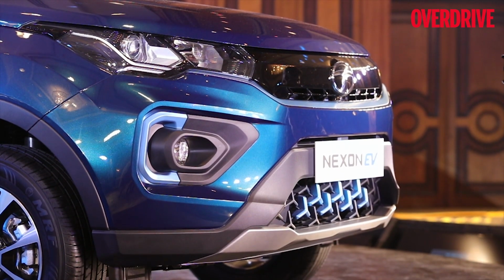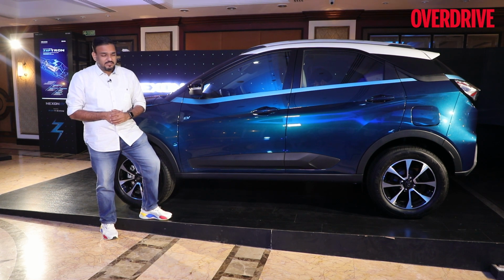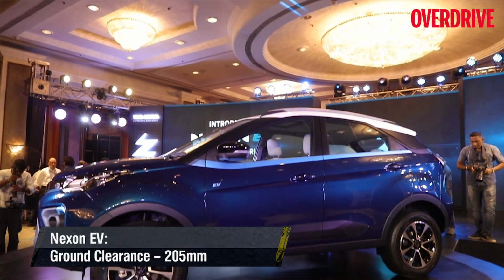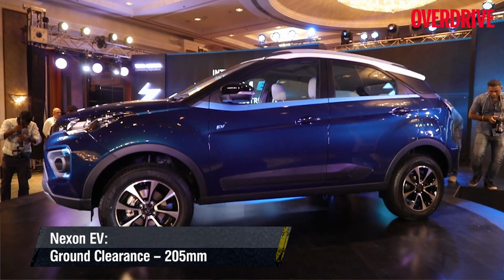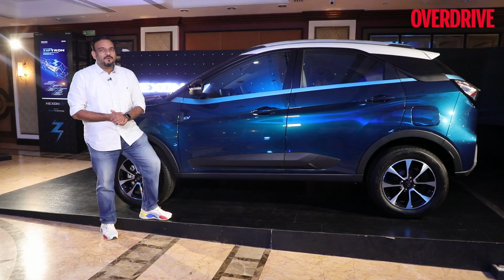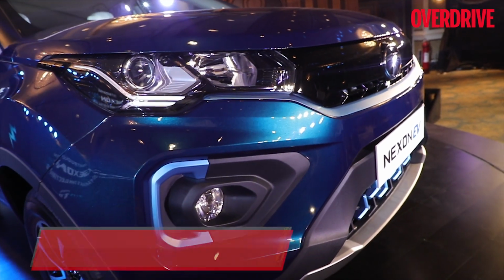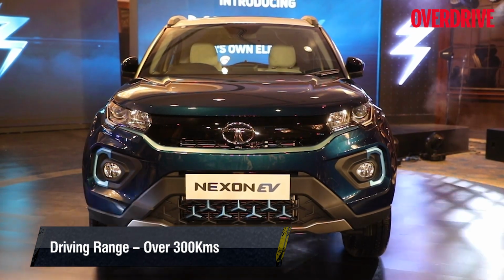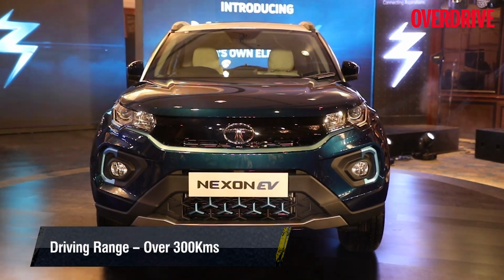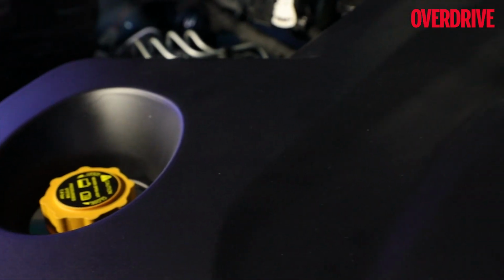The ground clearance of the Nexon EV is a marginal 4 mm lesser than its fossil fuel counterpart. Now that is because, like any other EV, the battery pack sits in the floorboard. But 205 mm of ground clearance, that should be more than enough for city use. In the hierarchy of the EVs that we've seen recently, the Nexon sits below the MG ZS EV. The Nexon EV claims to achieve a range of about 300 kilometers.